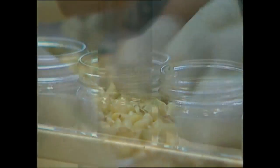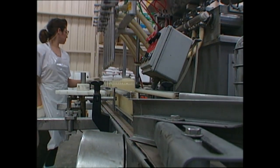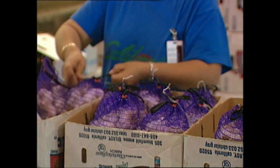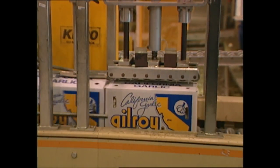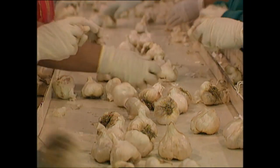We do all kinds of things with the garlic. We puree it and put it in a jar, and it'll hold for 2 or 3 years. So we do everything we can with the garlic to make it sellable. Garlic has come in all different ways now, with the roasted garlic, the dehydrated garlic, the fresh cloves. Everything is making a big difference in our business.